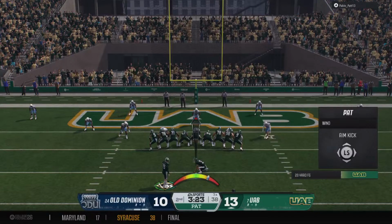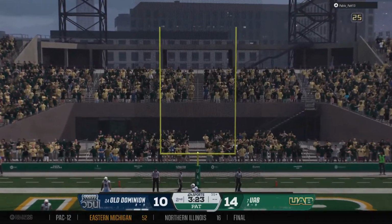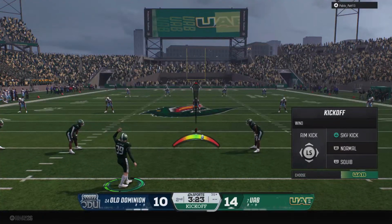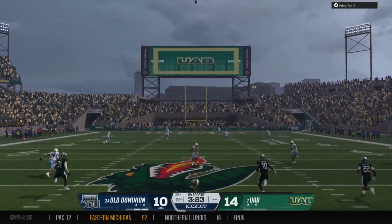Man, they can hurt you in so many different ways, and they do it so quick, so explosive. They can put small drives together, big drives together. They've really had a great year, and that's why they're a top 10 offense. They're set to kick it off, and this crowd now ready to get behind them.